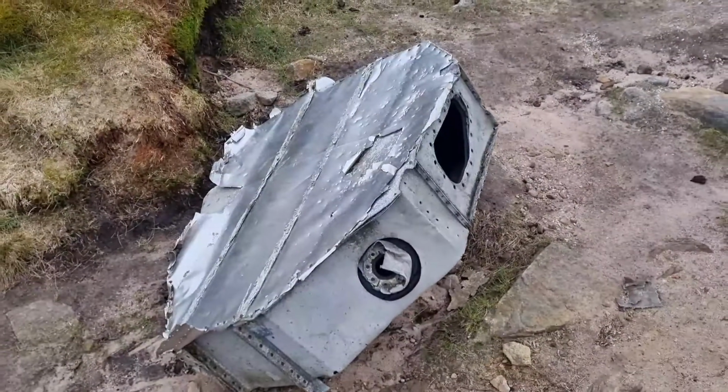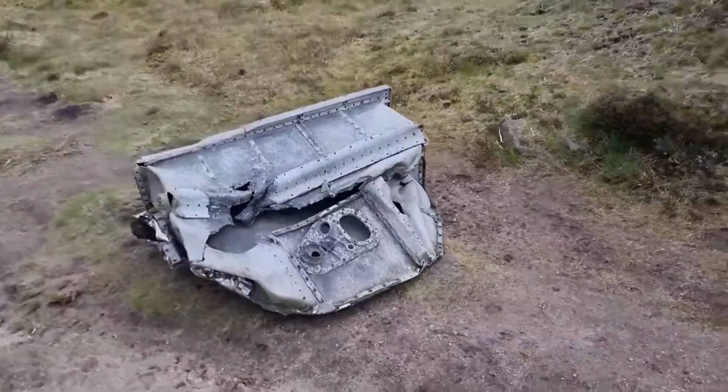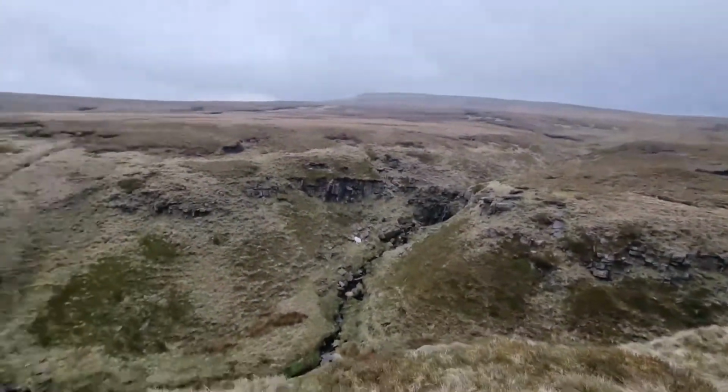There's loads of random bits. I couldn't piece it together, but you can see where the actual plane had crashed and the direction it was going, because the wings and the wheels were at one side, and the rest of it was scattered down the other side.